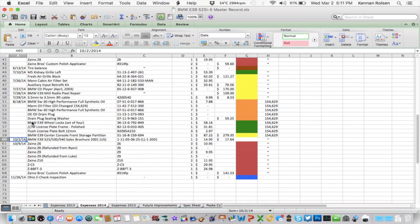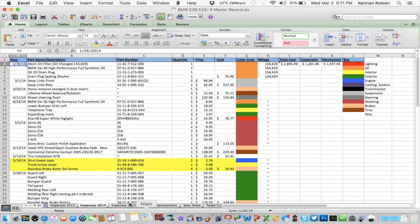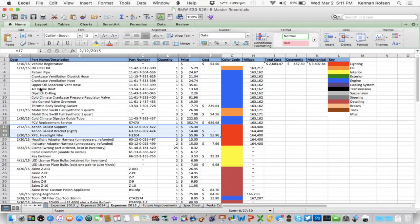Now let's see, more Zano stuff, and then E-Check, which it passed with flying colors. I have all of those records if that interests you. And then expenses from the past year, again, registration, rest of the oil stuff. This all is for the CCV system that I had replaced last year.